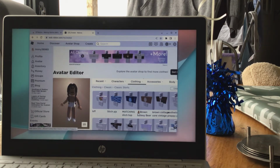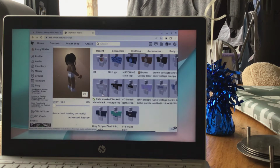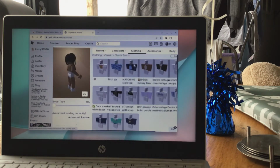Brown bear suit, Brooklyn jacket. I've got a jacket there at the top inside. I have no clue what's on the other side, but I can't see it. So down here I've got this cute white snow button-up shirt. I've got a half-tucked vintage tee, mesh crop top, as you can see at the bottom, BFF preppy boho purple t-shirt, cute vintage. Then I've got the BFF set one, and then I've just got normal clothes, as you can see.